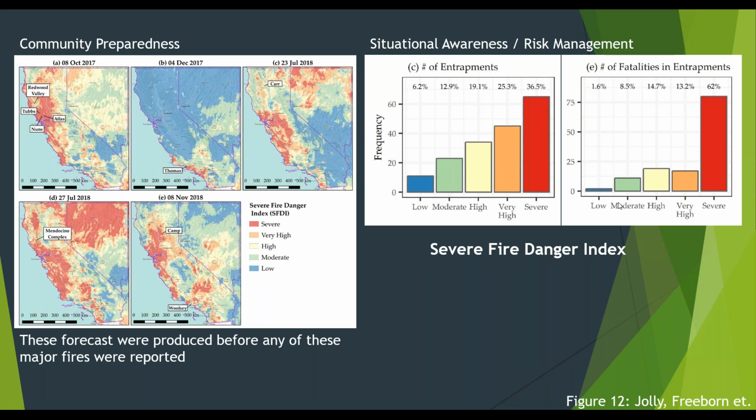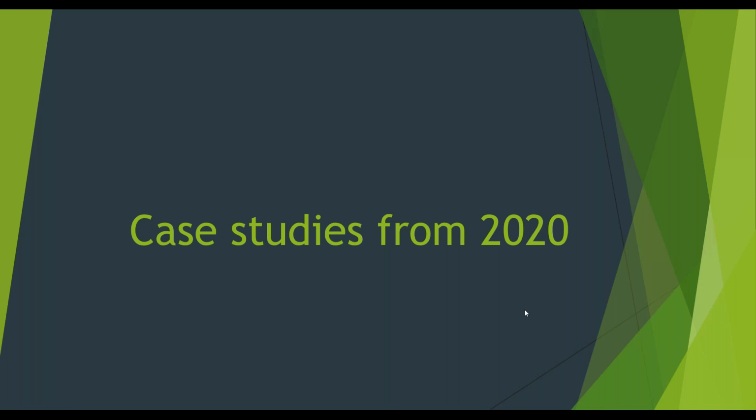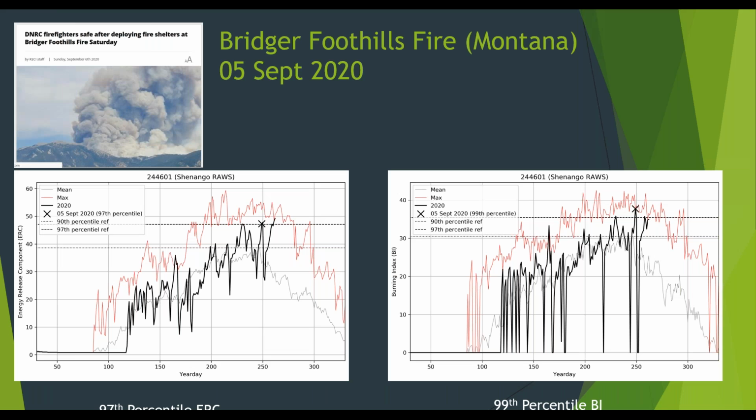So we know that the information is important. We know it's important for both community safety and firefighter safety. But what I wanted to do is look at some case studies from this year, using not the gridded data in this case, but rather weather from raw stations that would provide the same information that we need to produce the severe fire danger index, and it provides a forecast out 7 days in the current implementation in WEMS.